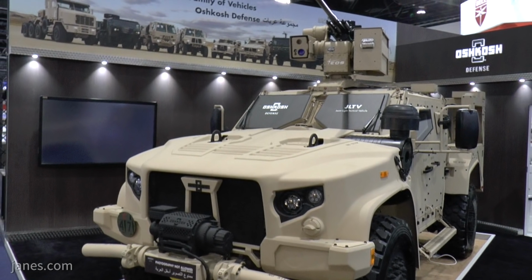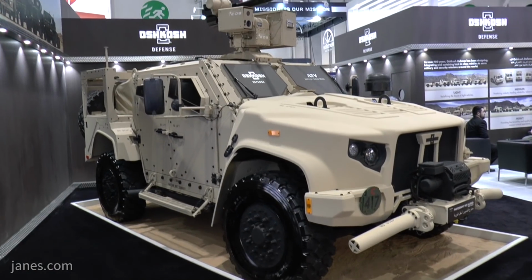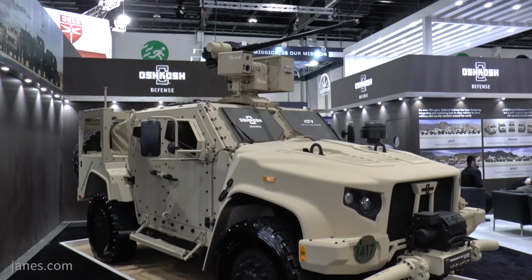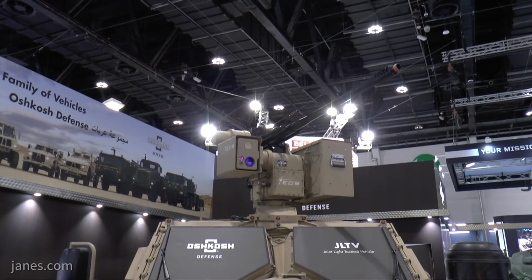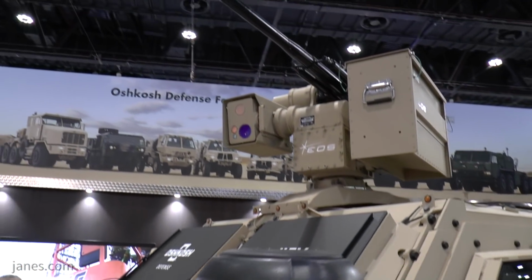And what we're demonstrating here at IDEX is the flexibility of the platform and its ability to mount a wide range of weapon systems. So here you see our EOS remote weapon station mounting an XM914 automatic 30mm gun. This is just one of a wide variety of weapon systems we can mount. We can mount TOW missile systems, we can mount Javelin, we can mount 30mm, we can mount 50 cal, we can mount 7.62. We can put them on standard gunner's protection kits as well as remote weapon stations.